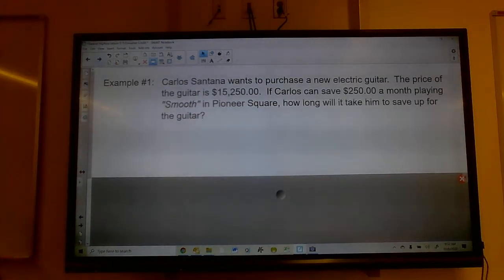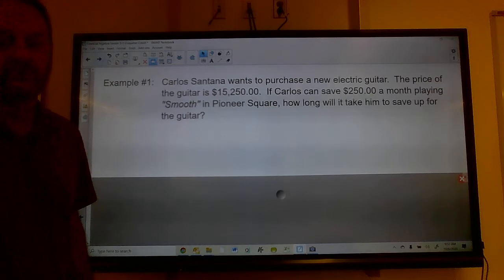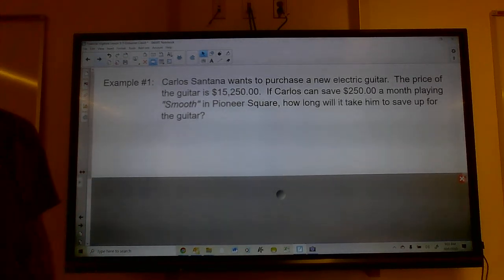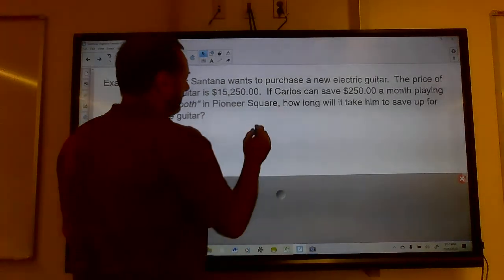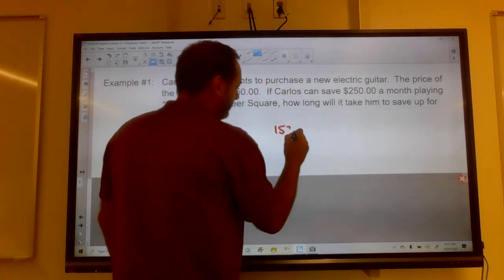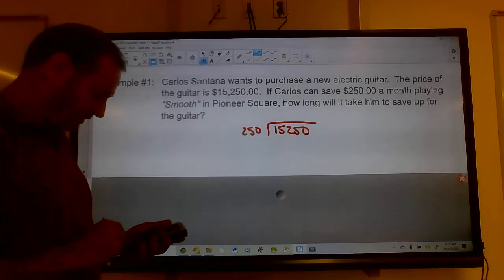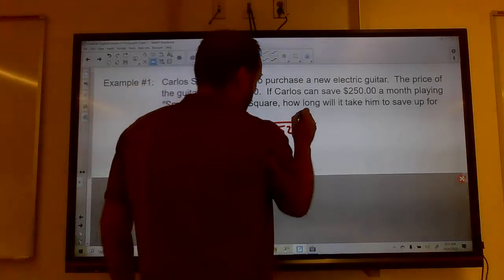Okay, so Carlos Santana wants to purchase a new electric guitar. The price of the guitar is $15,250. If Carlos can save $250 a month playing smooth in the Pioneer Square, how long will it take him to save up for the guitar? Well, it's a pretty simple question. He has to get $15,250, and he can save $250 a month, so he's going to divide that. Just use a calculator, and that comes out to 61 months.